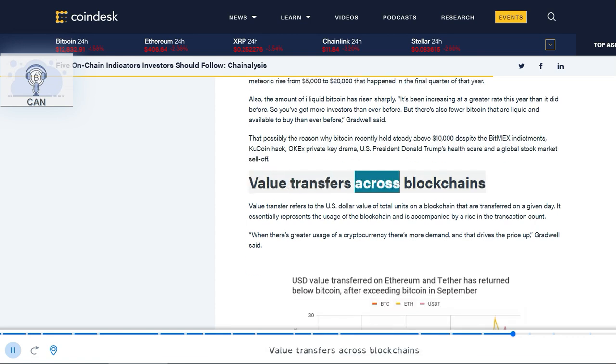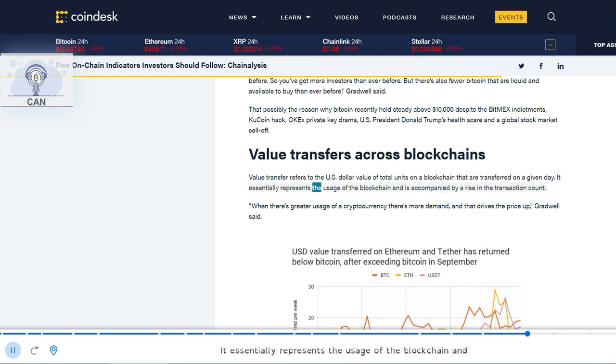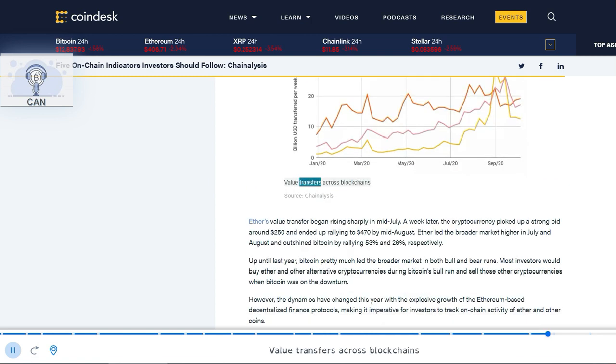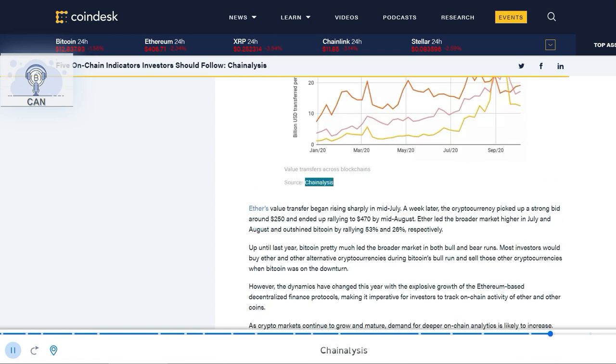Value transfers across blockchains. Value transfer refers to the US dollar value of total units on a blockchain that are transferred on a given day. It essentially represents the usage of the blockchain and is accompanied by a rise in the transaction count. When there's greater usage of a cryptocurrency, there's more demand, and that drives the price up, Gradwell said. Value transfers across blockchains. Source: Chainalysis.